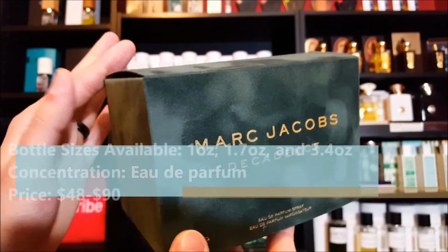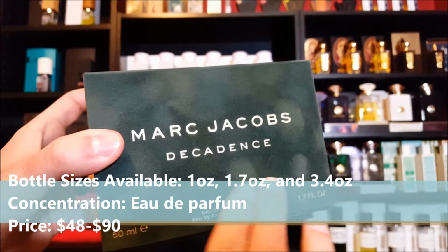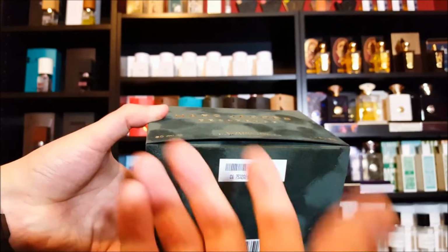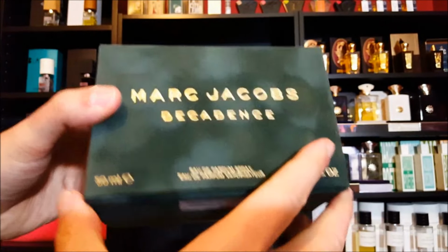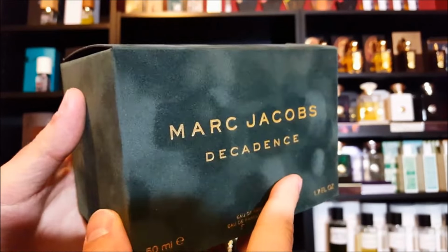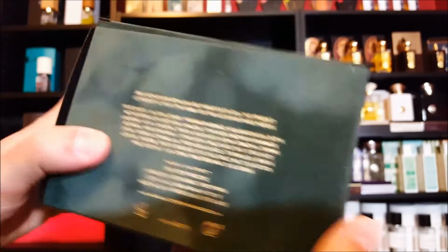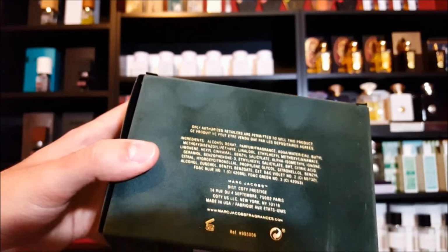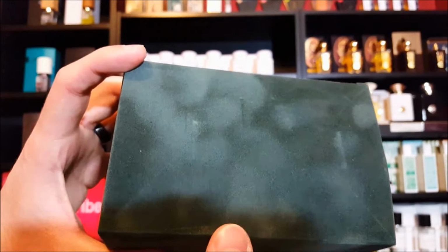So here's the presentation for Decadence. Really nice felt material on the box here. On the bottom is where you'll find your serial number, so you know to avoid counterfeits. I don't see this one being counterfeited though. I'm sure eventually it will, but it would be very difficult to counterfeit it. Really nice, again, pattern. You have the information and the ingredients on the back here. Nothing going on at the top.